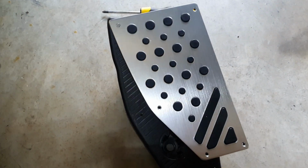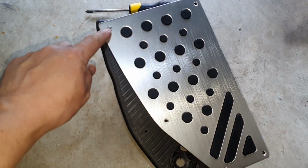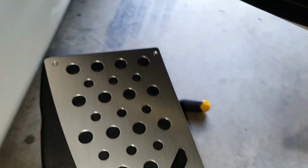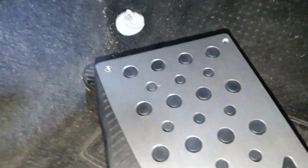All right, so as you can see, I've just installed that screw only, just left enough space so that I can use the socket to get that in. Let's try that again.